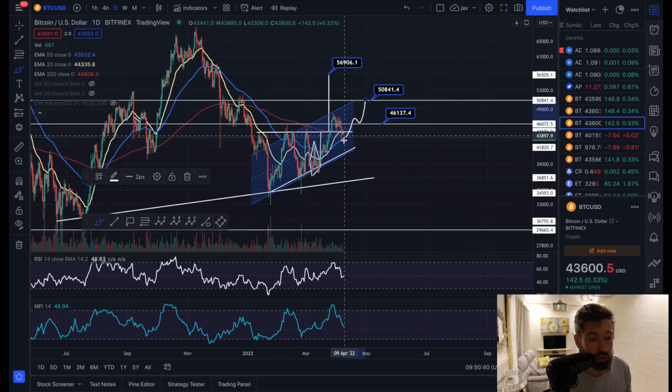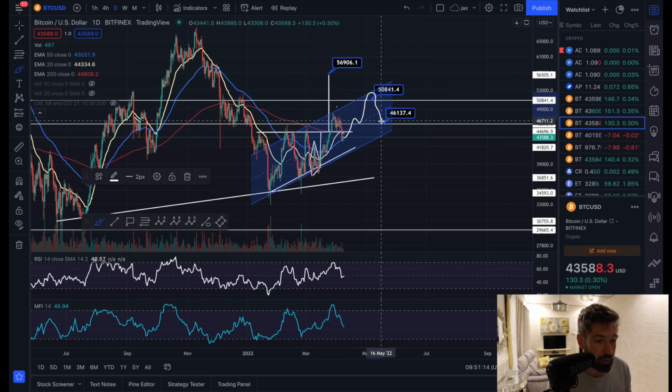So if we are able to hold support, we bounce, we break this previous high, we can definitely head up to about 50,000. Let me just quickly pull out this channel here. If we were to push up and break this high, then we retest 50K, and then we may roll once again and come back down to find support here, quite possibly at about 46.1K. I do think that's the bullish scenario.